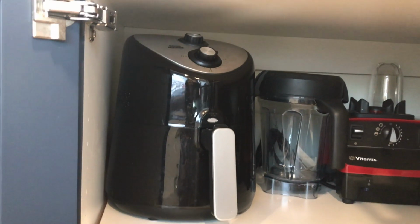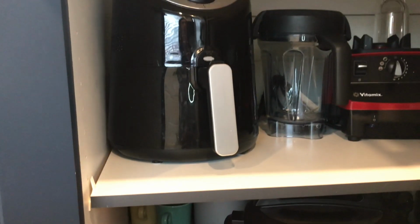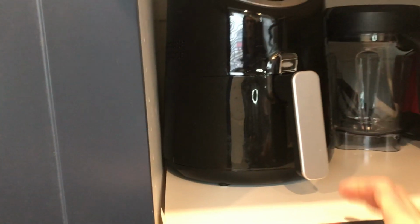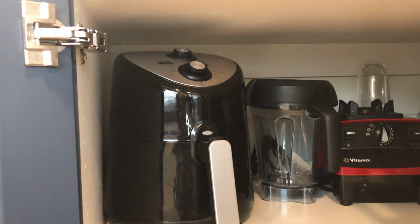I have an air fryer. I wasn't sure about air fryers, didn't know if I'd like it, didn't know if it would be useful at all. I ended up buying one. It was the least expensive one that they had at Walmart. It actually is awesome. I recommend it to everybody. These things are amazing for cooking things quickly. I mean, it's just me, and I like to just have quick meals.